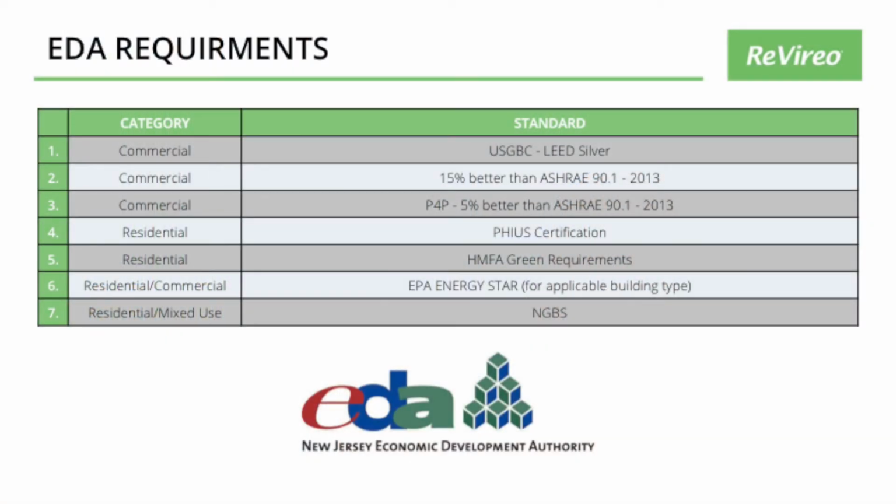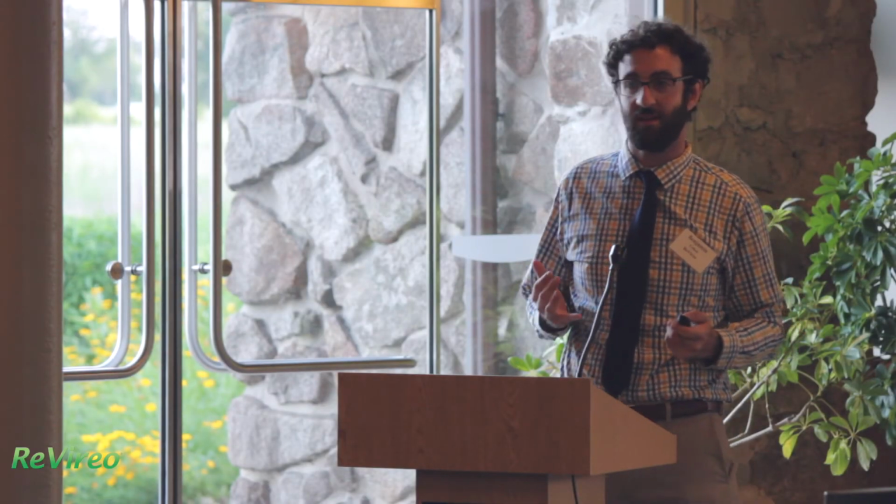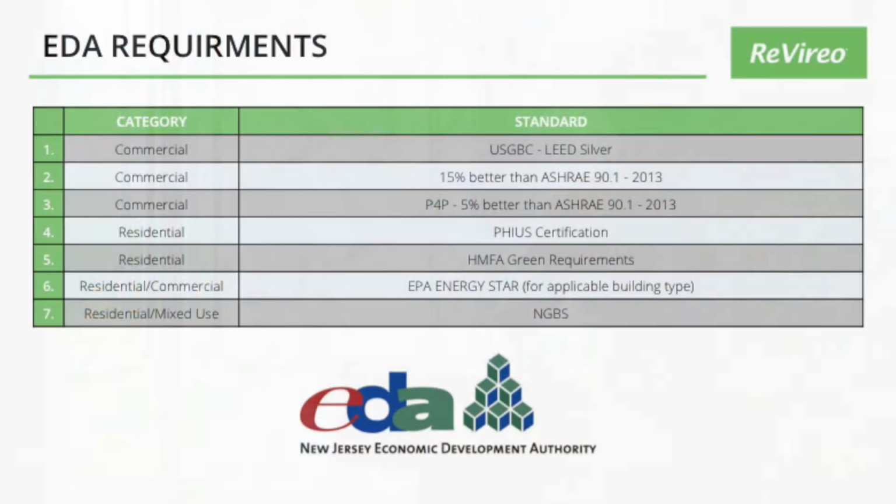This is a tax credit from the EDA. This is a threshold they set, and since it's from the Economic Development Authority, really many different projects can go after this, and it's really going to the EDA to claim tax credits for that.